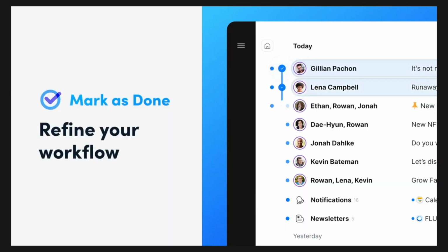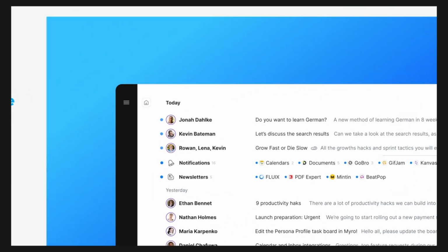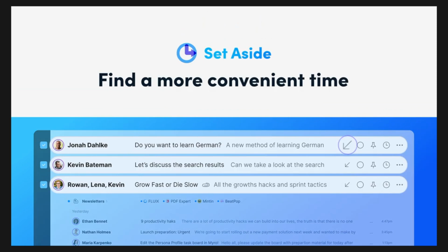Now when I feel I need to process my inbox, I can just go in there, look at all the important things, and save those notifications or newsletters to handle on a weekly, if not monthly basis. They're just not that important, and Spark gets them out of the way.